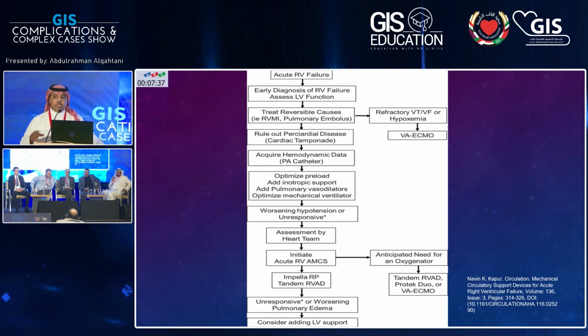You acquire this, and based on it, you could optimize the treatment for the patient, add inotropic support, consider a pulmonary vasodilator in a patient with severe pulmonary hypertension. And if a patient is intubated, you could adjust their ventilatory settings using a high PEEP or low PEEP, depending on what you think is going on. But if you've done all of that and your patient is not improving, then you need to sit down and think of what's possibly going on. So that's the time where you should be considering inotropic support.